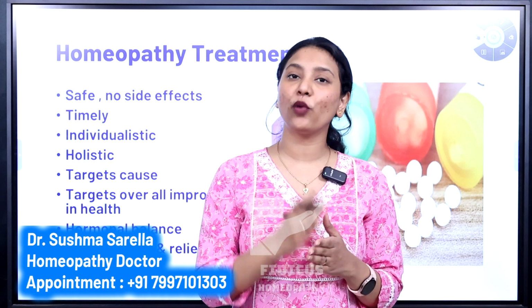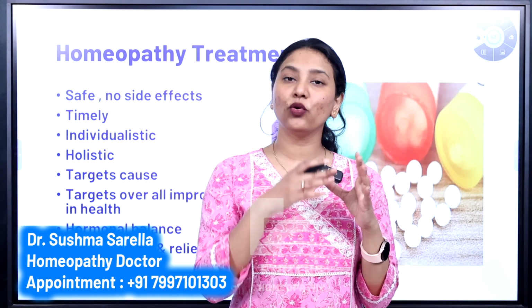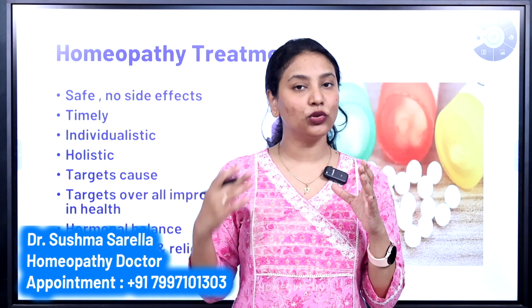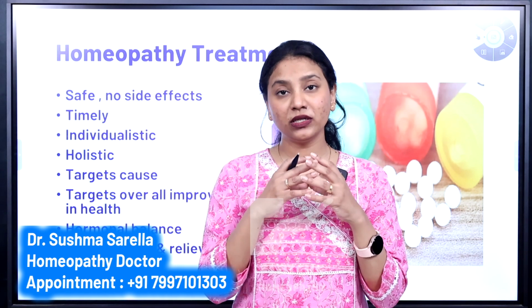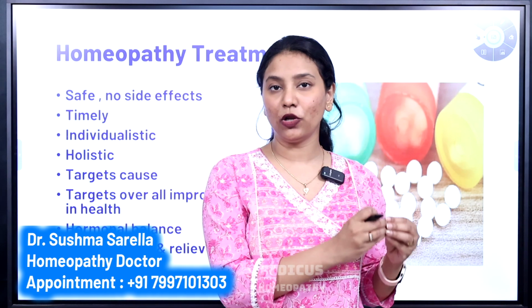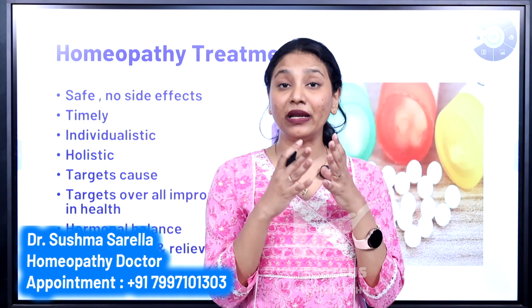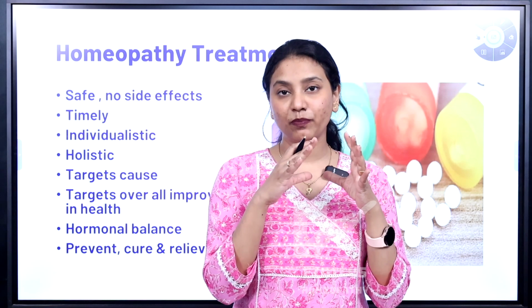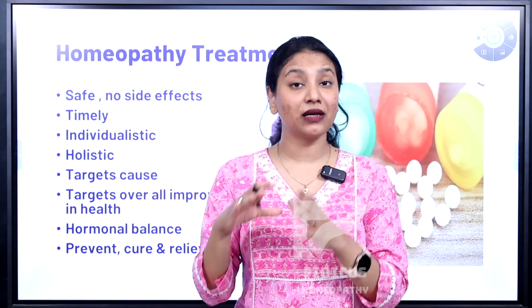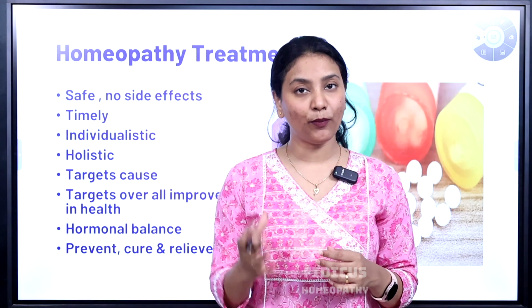And if you are taking a proper constitutional medicine, if the pain scale is 5, it will go to 4 in the next 2 periods, and then to 3, 2, 1. After a certain period of time, there will be no pain associated with your menstruation, which does not happen in allopathic treatment. So in homeopathy, you will experience these beneficial effects. That is, there is a decrease in pain, a decrease in recurrence of this high scale pain, and also there will be no side effects, which is very, very important.